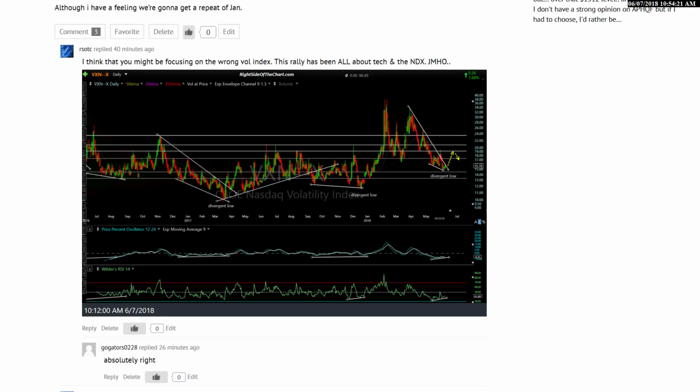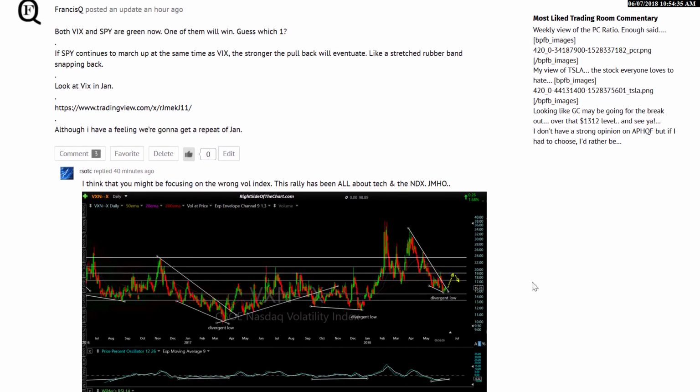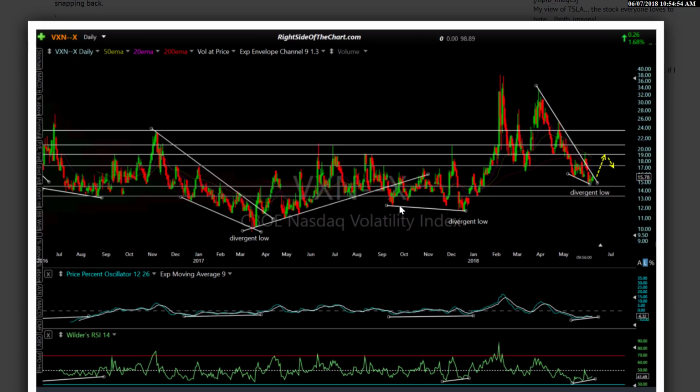Before I roll into QQQ, let me share something I posted in the trading room today in response to member Francis Q, who's posted some great analysis. Thank you very much. There was a recent post this morning on the VIX and the SPY, and I've been watching lately the Nasdaq Volatility Index, the VXN. Everybody talks about the VIX, but this rally has been about tech and the Nasdaq, much more so than the S&P 500, and therefore that's where my focus is, on the VXN.